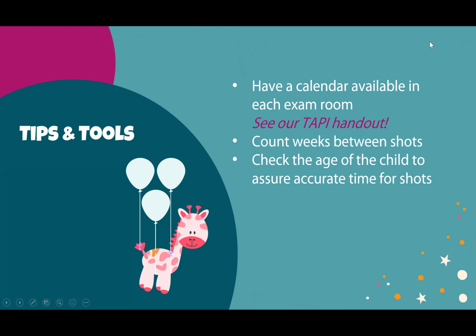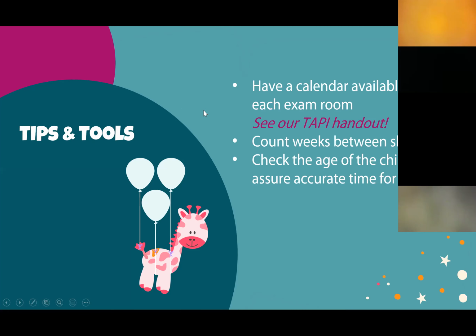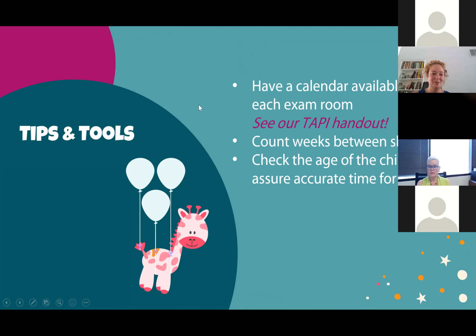We recommend that you have a calendar available in each exam room. We have free ones on our website if you want to order some for your exam rooms to hang on the wall. Remember to count the weeks between shots, and remember to always check the age of a child to make sure they're actually the age that they need to be. We know a lot of moms will say, he's a year old, when really the child's 11 months, one day. So make sure that you actually check the age of all of your patients.